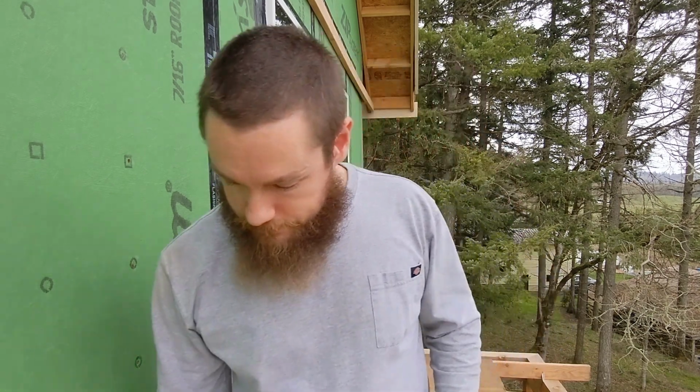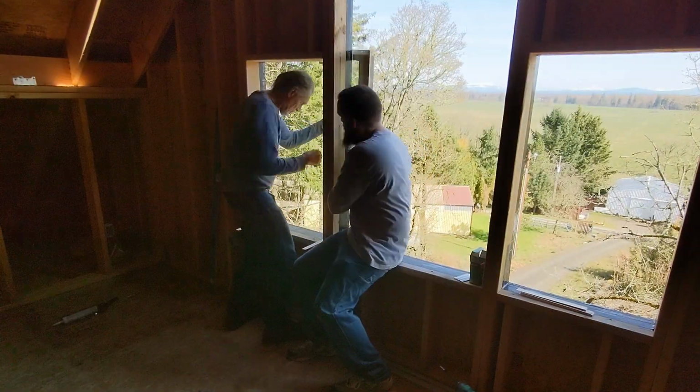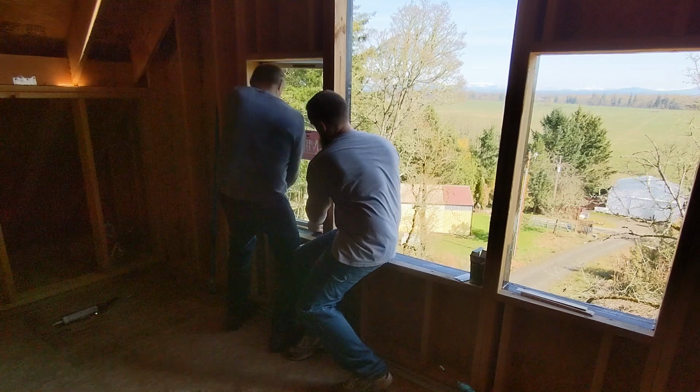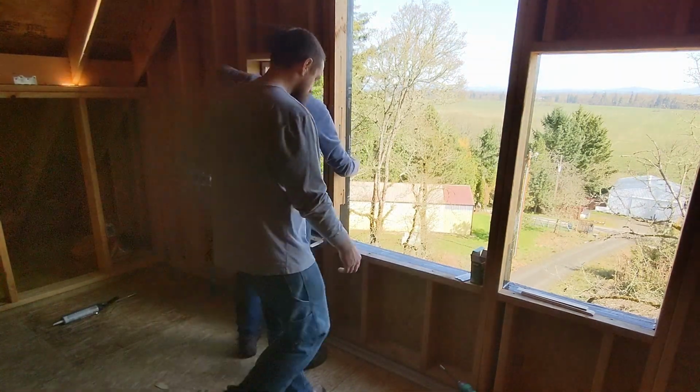And there we have that. So all four windows are installed. I'm glad this is getting done. No more trapped flickers to help escape. There's some bow to that. I think we need to come this way just here.